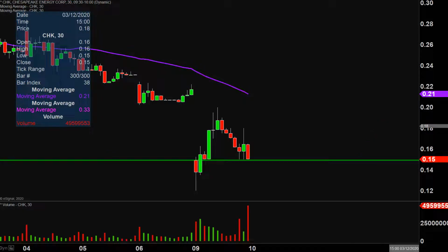You can see a whole bunch of times the price came down to 15 cents and held as support. So that's very clearly one of those areas that a lot of people are going to be watching and wondering, can this level hold as support? And if it can't, then that's where a lot of a self-fulfilling prophecy can come into play.